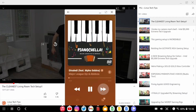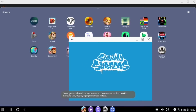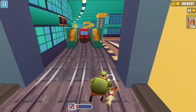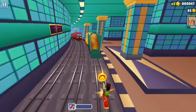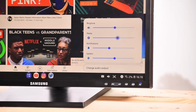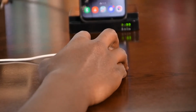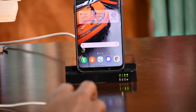Some gaming is also possible, especially if the game supports keyboard and mouse action. I had to clear the apps before the games were started because it started lagging a little bit and taking long to load. The sound supports HDMI pass-through, but you need a monitor or TV with speakers. For better sound, I suggest you either use a Bluetooth speaker or wireless headphones, considering the earphone jack was covered up.